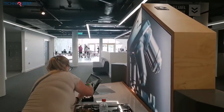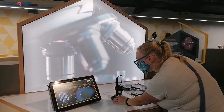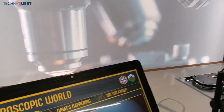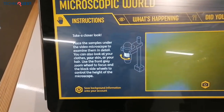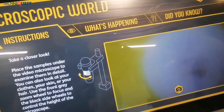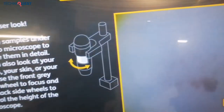It's been years since I've been to Techniquest, and obviously a lot has changed in the time. So yeah, take a closer look, it says. Place the samples under the video microscope and you can see. And what is that? Tulip pollen. Guys, there's some tulip pollen.